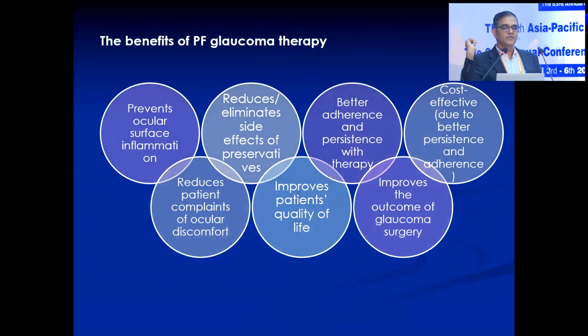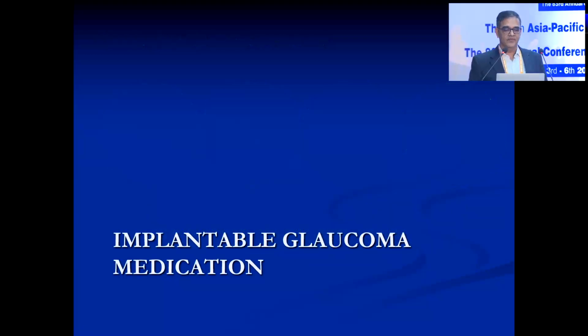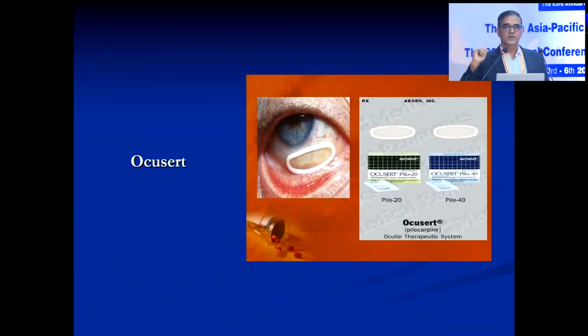The benefits of PF glaucoma therapy being preventing ocular surface inflammation, reducing side effects of preservatives, increasing adherence, and of course improving patients' quality of life and ocular discomfort. So all of these advantages of PF. And moving on to what's new again in glaucoma medication. These are the ones which were there in the past.